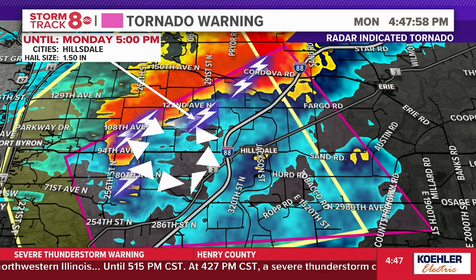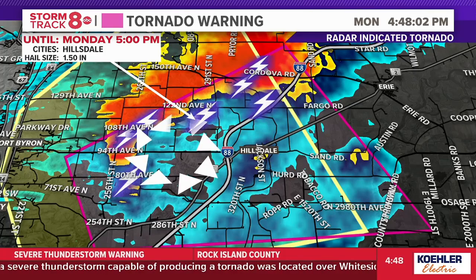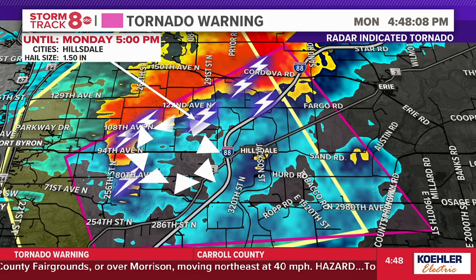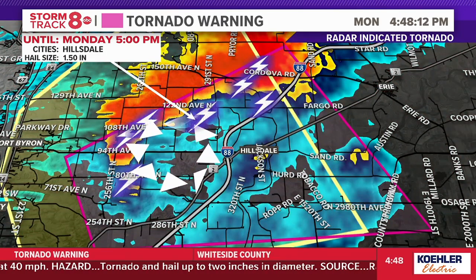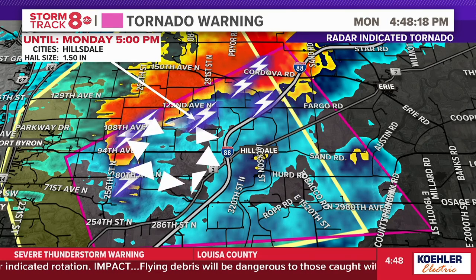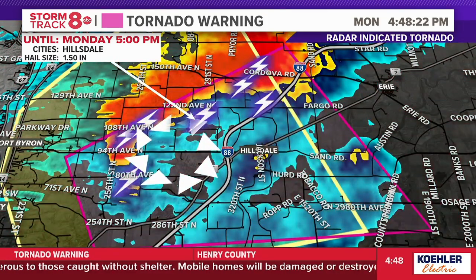They will likely do this, John, is probably by the time we get to about 5 o'clock, they may cancel this warning. But we'll see how it goes as we make our way into these last just over 10 minutes or so from that storm. But nonetheless, we can still see some type of rotation. It doesn't look all too great, but it's still there. And once again, there's only so much that we can see on the radar.